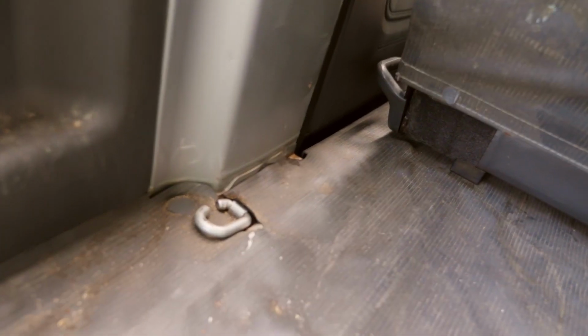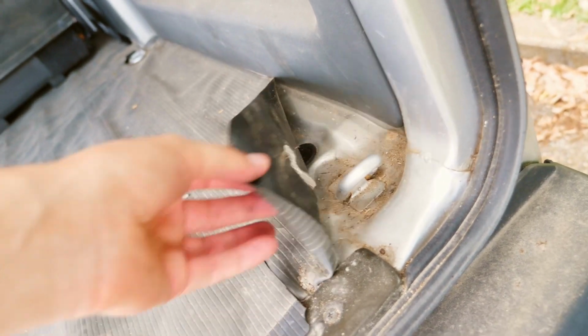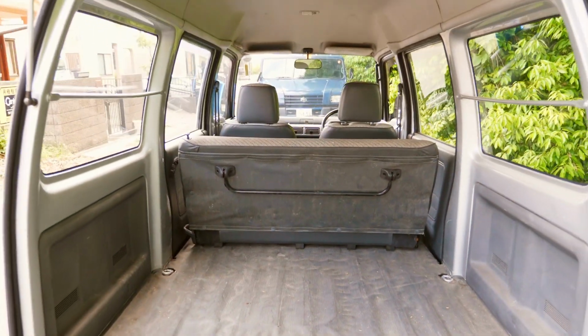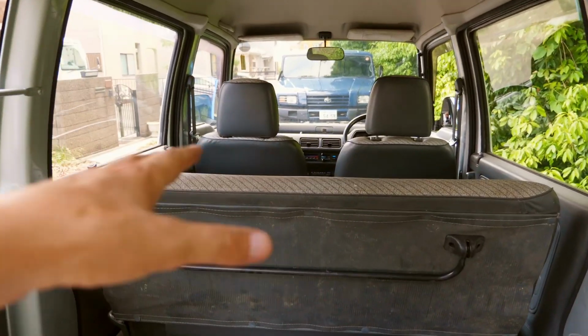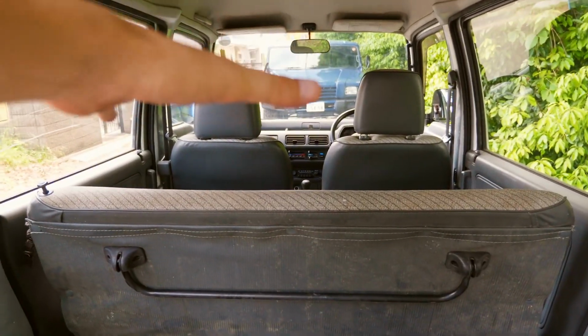Okay, so this one needs to be cleaned, but it looks like it's in fairly good condition with just a little bit of a minor rip there. And it is just a thin vinyl, so you can replace with whatever you want if you needed to. K-Van, customizing one. What a great idea, I must say. You can flip this seat forward, and then it can actually go underneath the front seats a little bit.